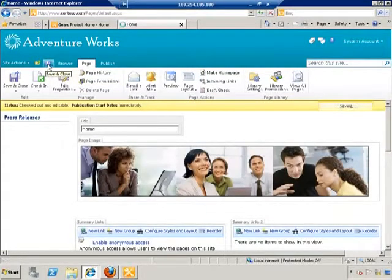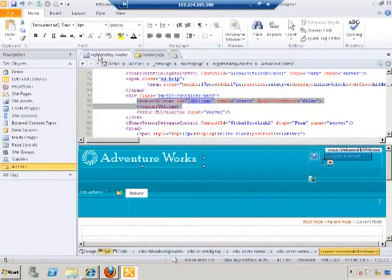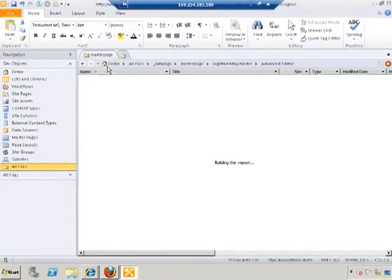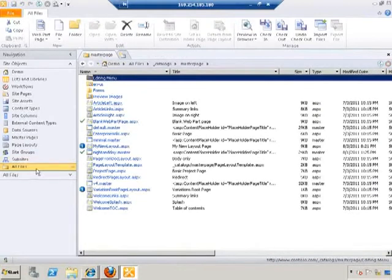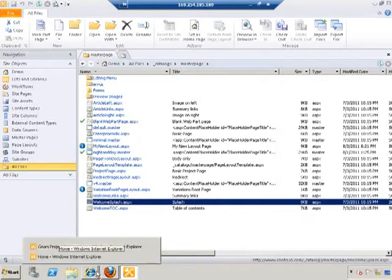So I'm going to save this page, leave it as is, switch back to my SharePoint Designer, and close my master page because we're done with the master page. Inside my gallery for page layouts and master pages, I will locate that splash page. Here's the title, by the way. The title of the page layout is exactly the same as what you see in the drop-down menu there. So here's my splash page.